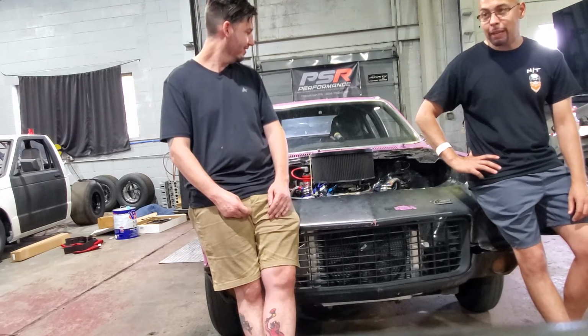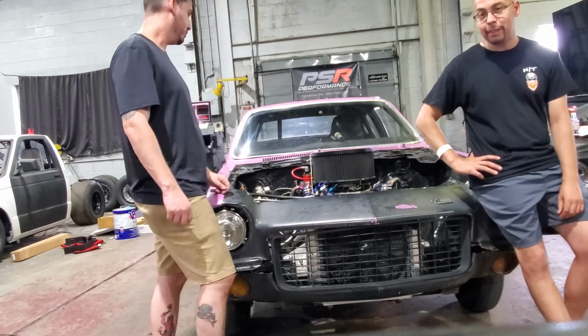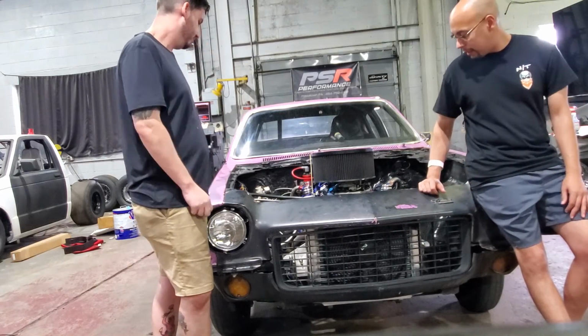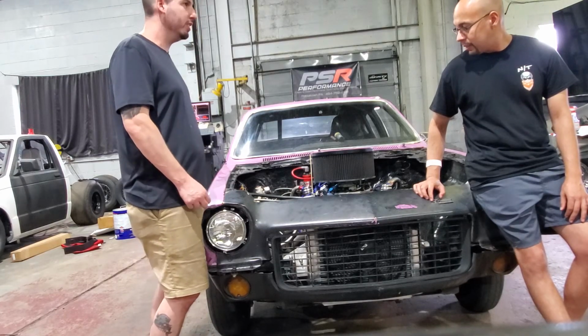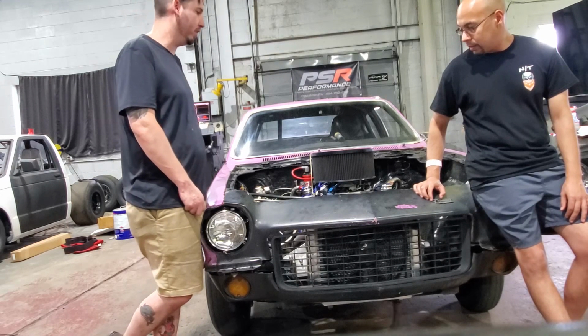It's a fun car that if we break something, we don't get upset over because it's a pile of crap. Unless we break the motor, then we'll be upset. Yeah, the motor is the only good thing that's in here. But that's about it, guys. I'm going to try to lose some weight with it, maybe put a little bit more of a tune in it from where it is and go from there.